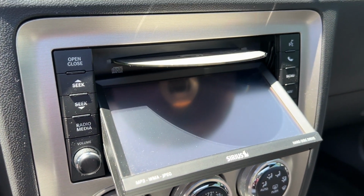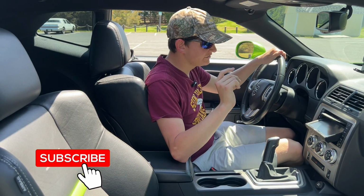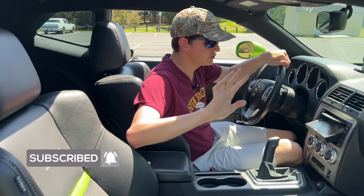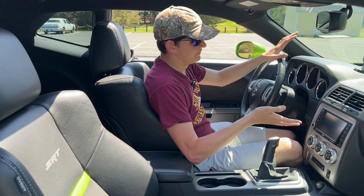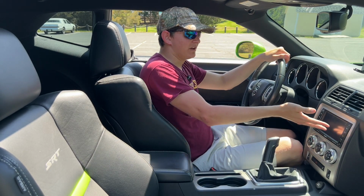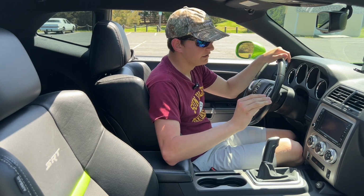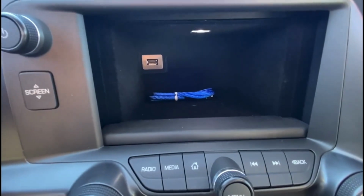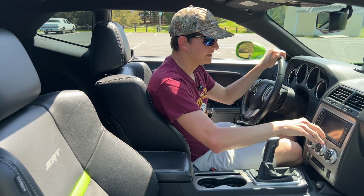That is what I think should be in every single car: a hidden CD slot, so you don't have to clutter up the inside of the car. You can just put it behind a screen, you can hide it. This kind of reminds me of the Corvette C7 screen that folds down to reveal a hidden storage compartment. But I must say, that's still really cool to see on the screen here.